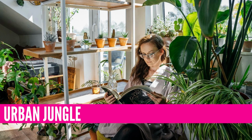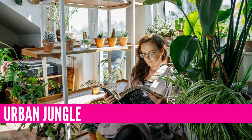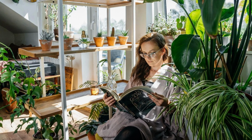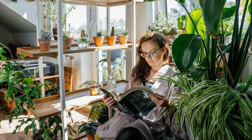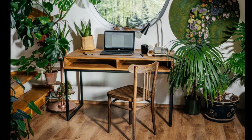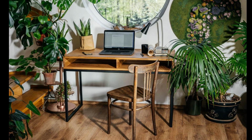I don't know if this one's so unique or they're just using a unique name when I was kind of trying to find something a little different, and it's called Urban Jungle. I'm going to tell you what it means, but I'm going to tell you what I think. So the Urban Jungle style focuses on bringing nature indoors. This style involves incorporating abundant indoor plants, natural textures, and earthy tones for a lush and refreshing ambiance.